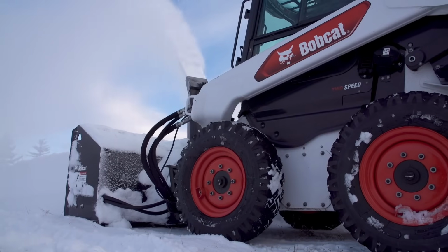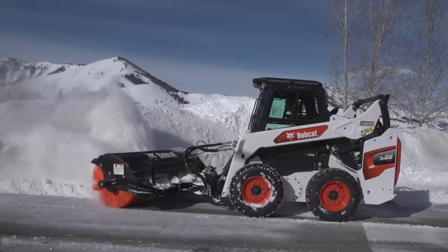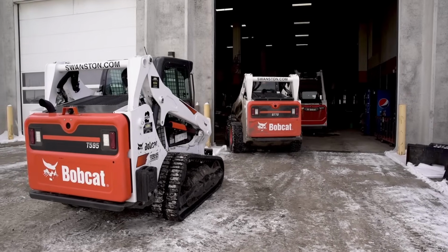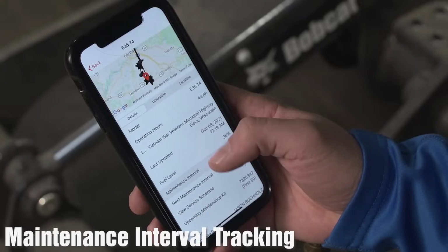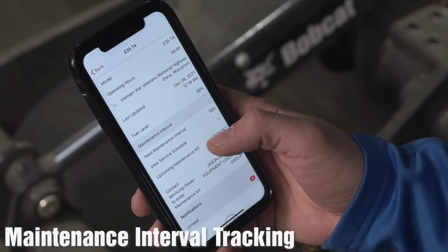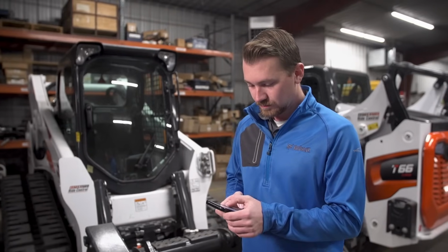So operating hours, that's just the number of engine hours on the machine. As it runs, you accumulate more engine hours. Obviously, you need to do service on it, make sure it's running as well as it should be. And we really use that to inform users of where they're at in their service intervals. There's a lot of different benefits just by accessing that information.